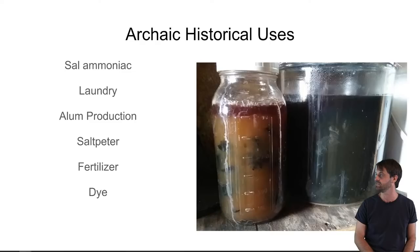Acid, so that helps to dissolve metals. It was also used in laundry as a cleaning agent, and used in the production of alum. In medieval Europe and as late as Civil War United States of America, it was used widely in the production of saltpeter. And I'll be sharing more on this later.